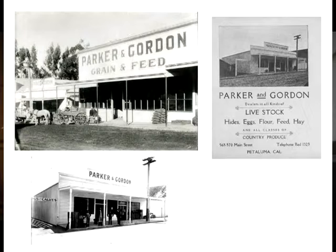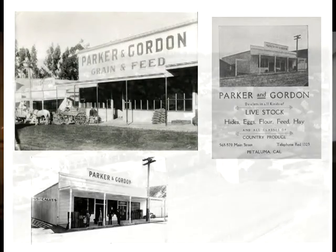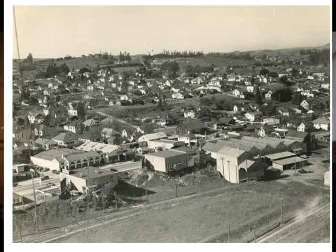Okay, these weren't the only feed mills. We also had Parker and Gordon located on what we know today as Petaluma Boulevard North. And it's a great aerial view from about 1938. This is actually taken from the Dairyman's Feed looking down. So this is the boulevard, so you can probably recognize at least that building. But this would be the backside of, well, most recently, people probably know it as the baby warehouse, but that was what was Parker and Gordon, and it'll come more clear when we see a few other pictures.